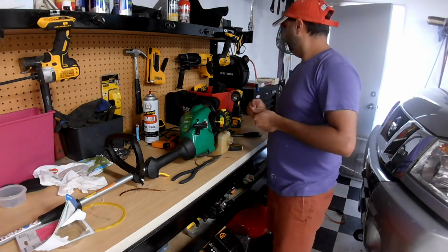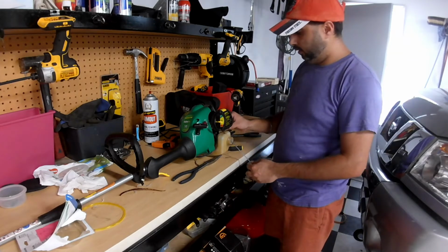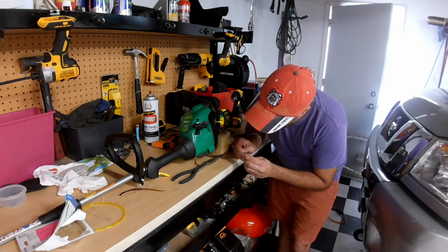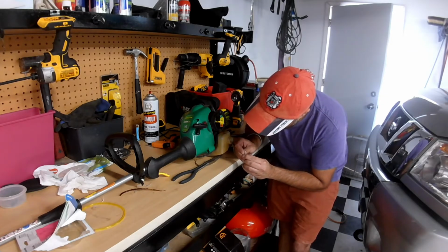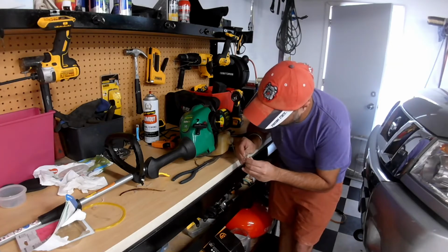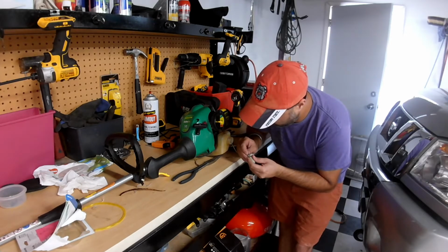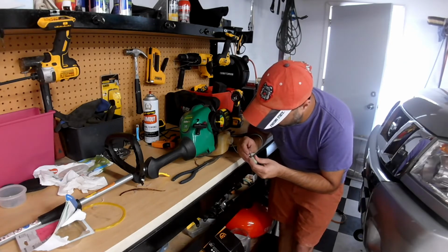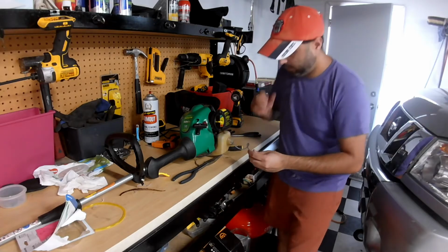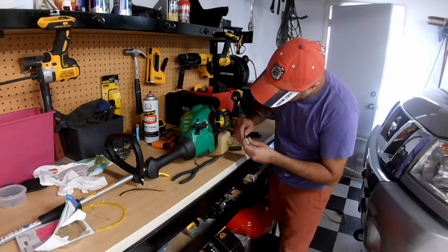This seems a little small, we'll see. But we probably need that. There it is. Oh, it's perfect length. I'm just gonna, almost had it there. There. So just gotta be patient with it. Alright. I got it on there. I want to get it on there really good.